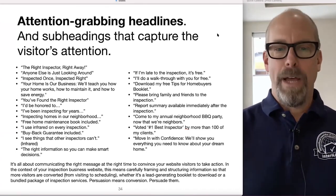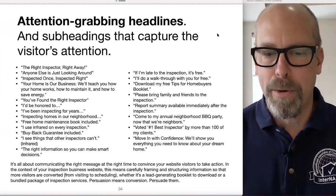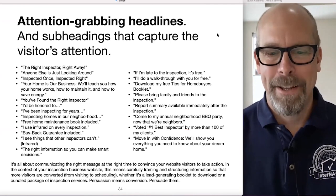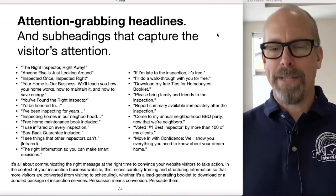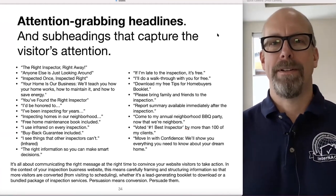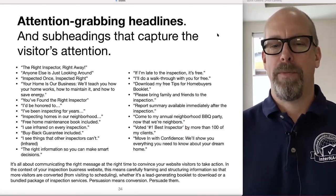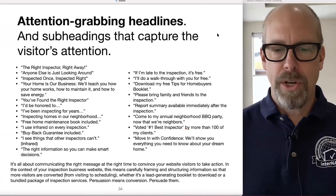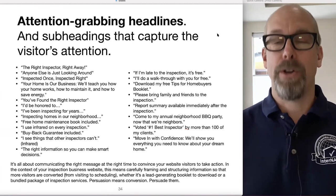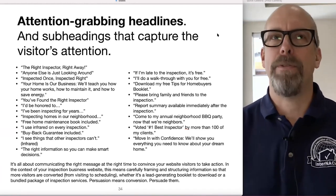Or you can invite them, come to my annual neighborhood barbecue party now that we're neighbors, right? Or voted #1 best inspector by more than 100 of my clients. That's a good one. Or move in with confidence. We'll show you everything you need to know about your dream home, because people found their dream home.